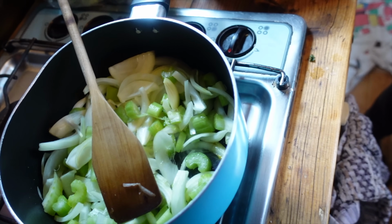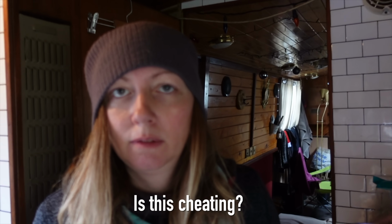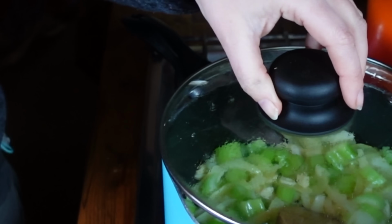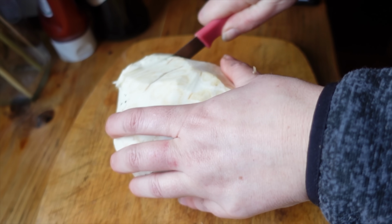Just sweating me veggies down, they're in their little sauna. But the main idea here really is we're going to pop this on the stove in a bit. This is just to start the process off, really. Is it cheating? Well, no, because you only do this for a couple of minutes. Look, still filming for the short, everyone, just so you know how much hard work I'm putting in. In she goes.